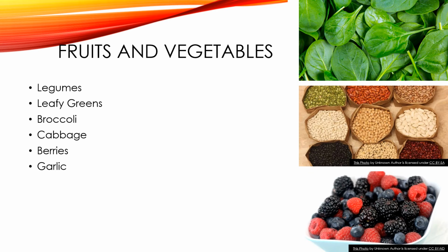For leafy greens, think about spinach and kale. These have been shown to curb inflammation, as have broccoli and cabbage. The pigment found in berries like blueberries, raspberries, and blackberries may offer an anti-inflammatory effect as well. And the last one here, garlic, has been shown to offer anti-inflammatory properties. This is not an all-inclusive list, but rather a highlight of some potential benefits from specific foods. When it comes to fruits and vegetables and reducing inflammation, the more the merrier.